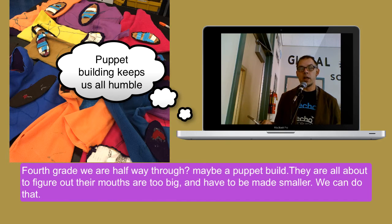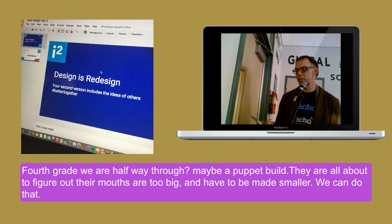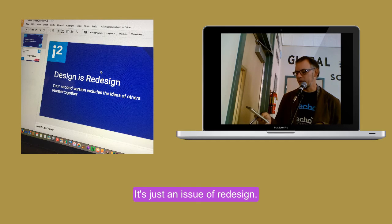Fourth grade, we're halfway through, maybe, a puppet build. They're all about to figure out their mouths are too small, too big, and they have to be made smaller. But we can do that. It's just an issue of redesign.